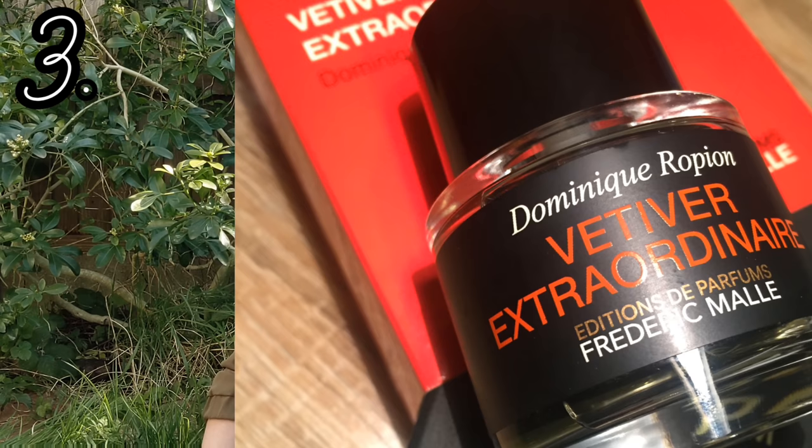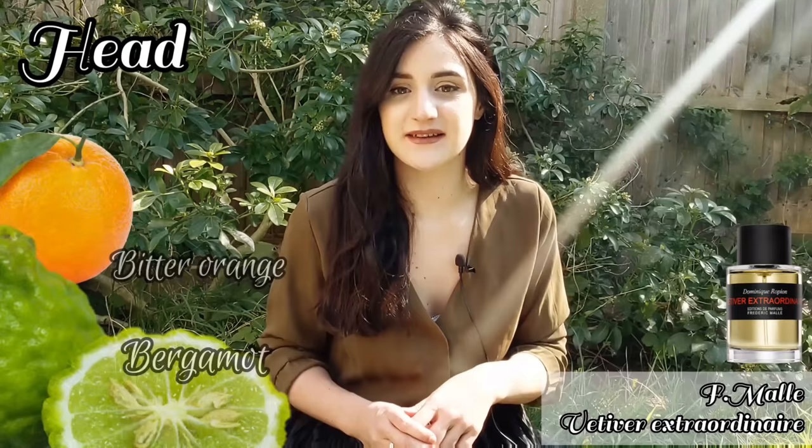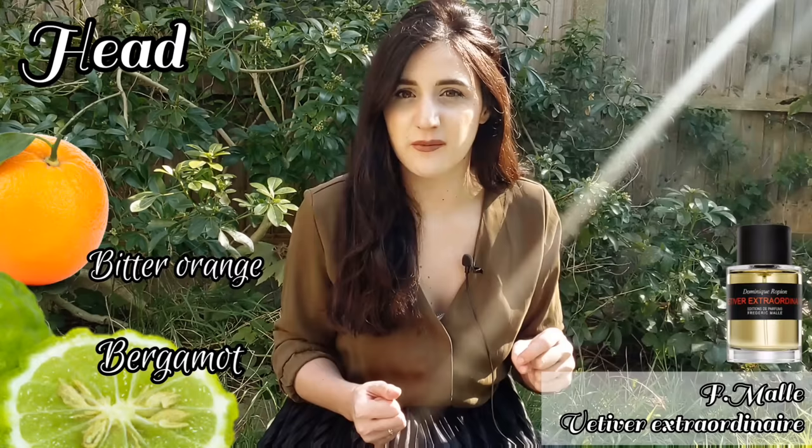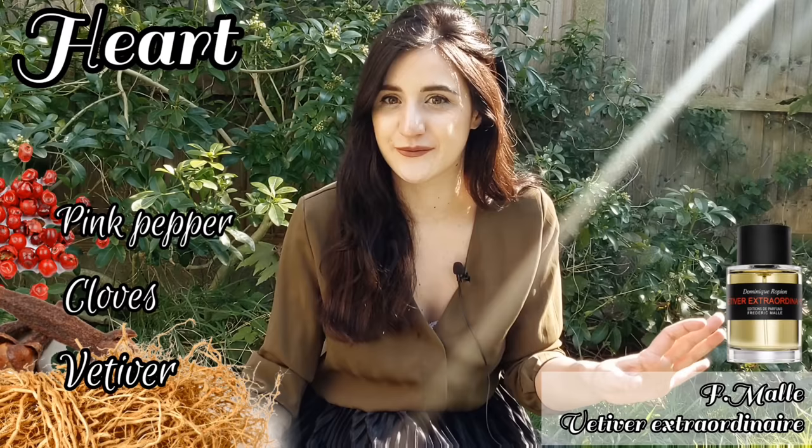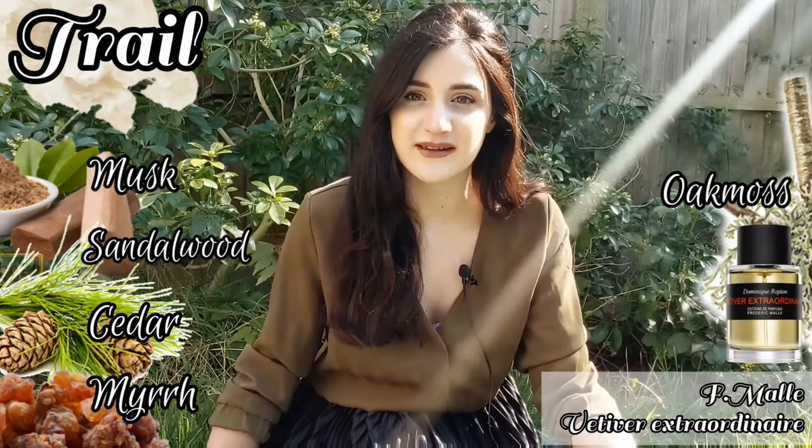Number three is Vetiver Extraordinaire from Frédéric Malle. And this is a scent that I really enjoy as well because I love my vetiver scents. And compared to the first vetiver from Eight and Bob, this one is a bit sharper. It's much greener, like the grass that you can pick. This is something much more earthy. So it's really for the vetiver lovers. If you don't like vetiver, you're not gonna like what I'm talking about. It's nice for spring to have something that smells like nature, very grassy, earthy, very confident and sophisticated.